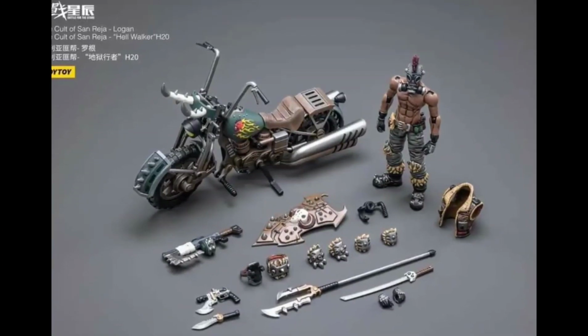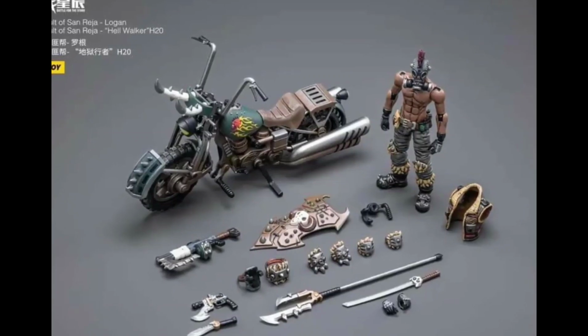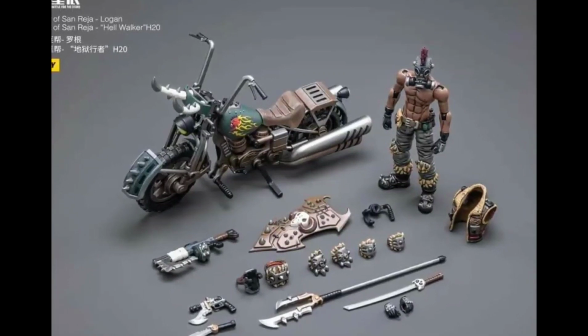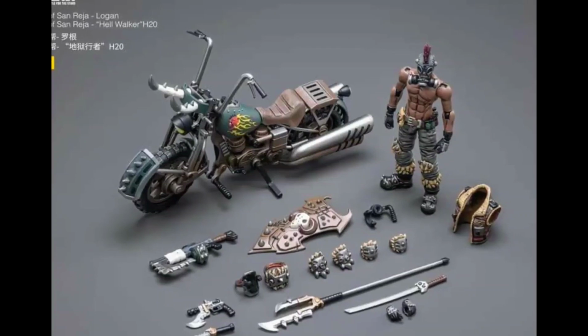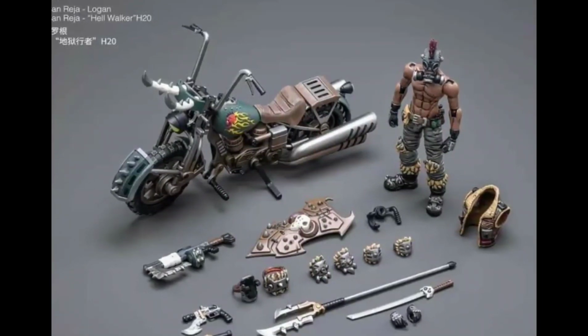It means you can put it onto anybody you want. But as you can tell, he does come with a lot of other weapons here. So, sword, shield, what looks like an assault rifle, a pistol, and a knife. And, of course, the motorcycle itself is separate, but still pretty cool looking overall.